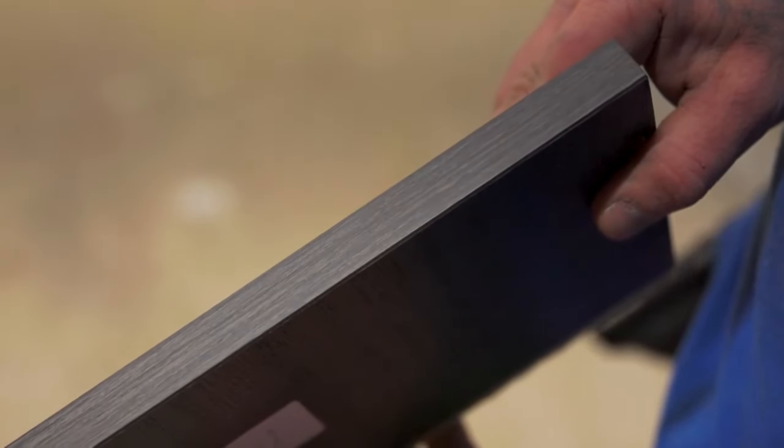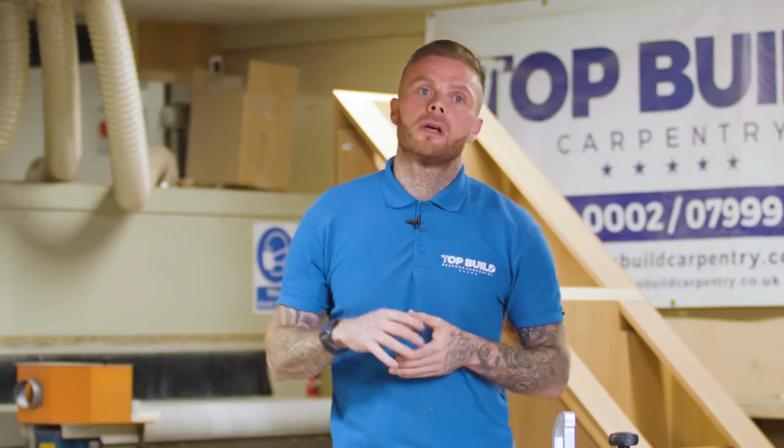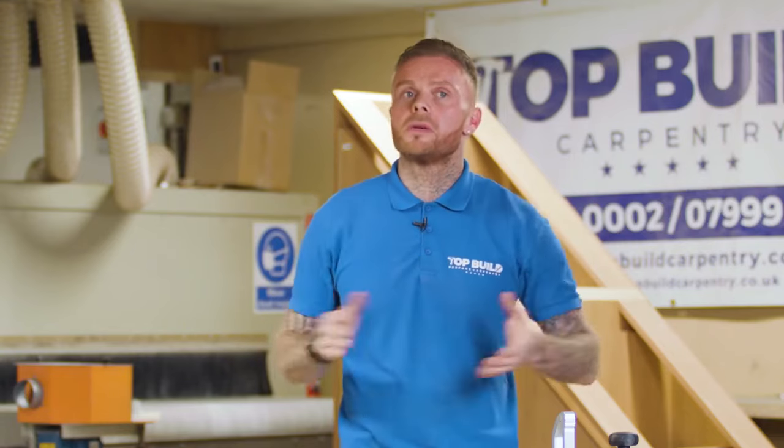And with the Hydrofugo, with the qualities, the density, and the durability of it, the spray painting for us, since using Hydrofugo, compared to the normal MDF which we used to use, it's the best product that we can find for our fitted furniture.